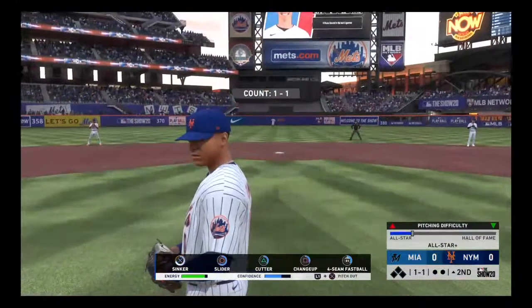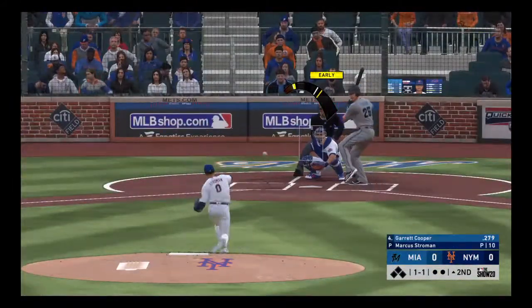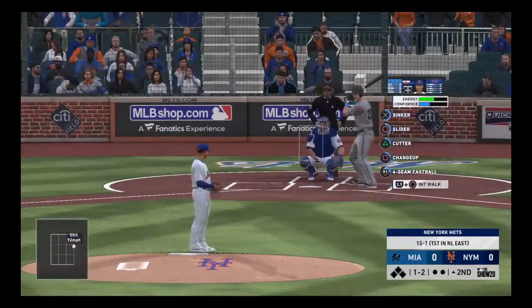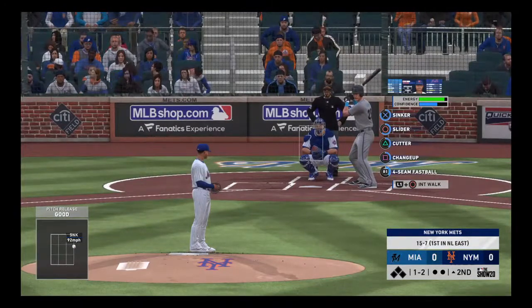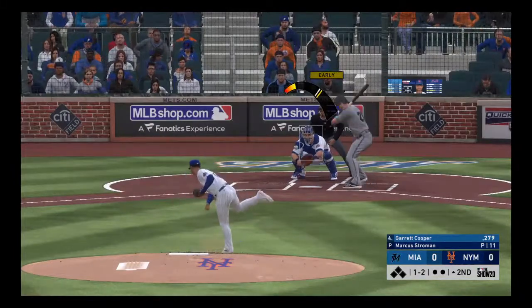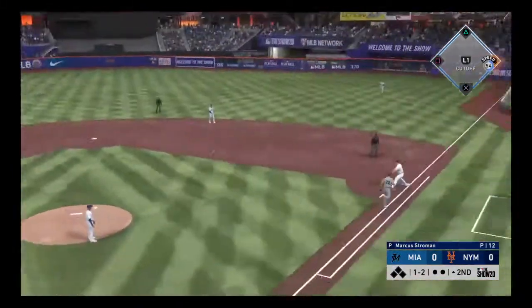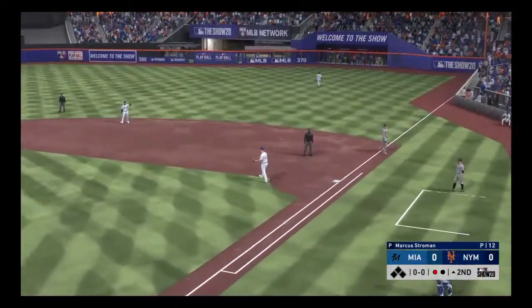Second inning set to go. Up next from Miami, Garrett Cooper. He's ready for his first at-bat of this early season contest. A ball and 2 strikes now. Hit on the ground out to short. Throw to first will be in time, and there's one gone here to start the second.